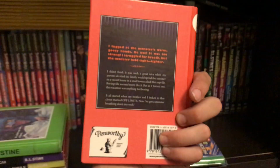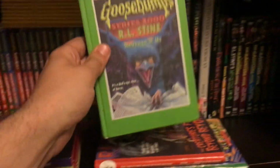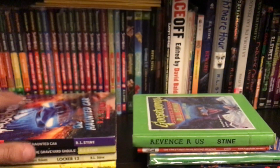It's a pin-worthy. Something you don't see every day. Then I have a Revenge R Us hardcover. I showed this off a while ago. Yeah, this book's trash, but yeah. I have that Series 2000 hardcover.